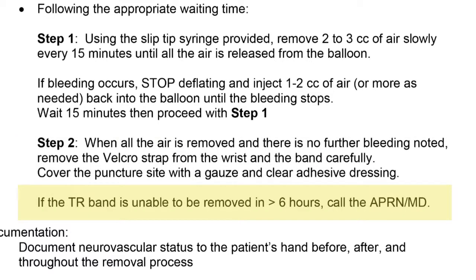And if the TR band is unable to be removed for more than 6 hours, if they just start bleeding every time you start to remove the air, you need to call the APRN or fellow that's on call. The cardiac cath lab, I believe, closes around 7, so if they're still open, you could try calling them.